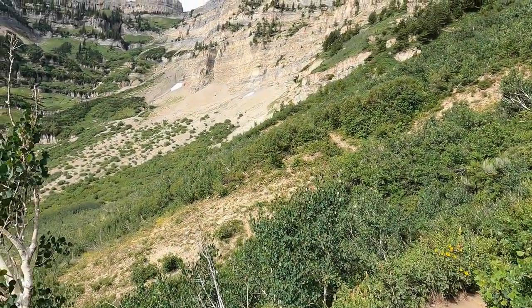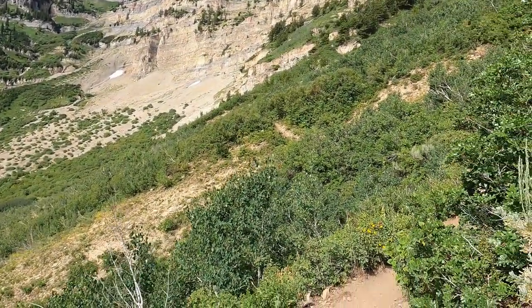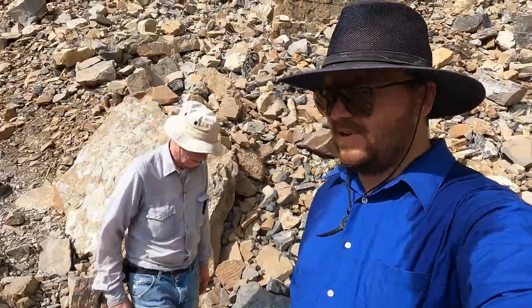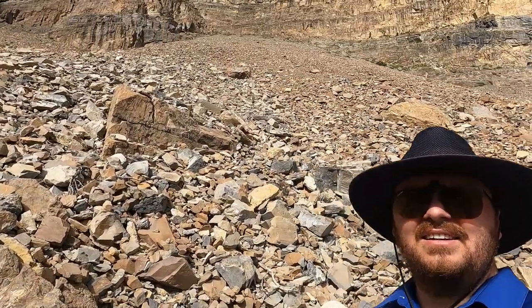We are almost to the talus slope. Just a short hike and we're there and we'll be looking for fossils. Okay, made it to the talus slope. Put my sunglasses on, it's bright out here. And here we are.